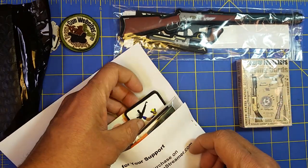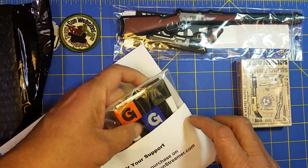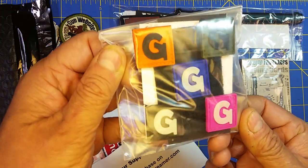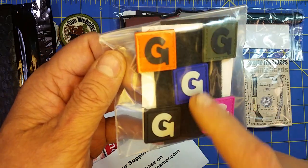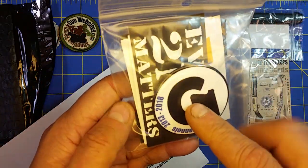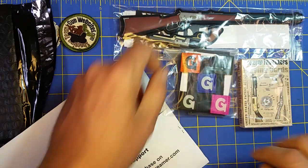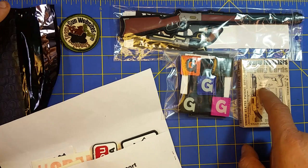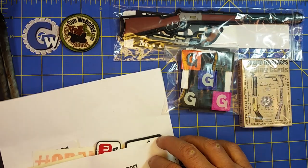So this must have been, this is a $60 order. And then we've got the Gun Channel's Ranger Eyes. So this is a set of 5 small patches. 3 of them are glow in the dark, 5 different colors, and it comes with the 5th anniversary Gun Channel's button as well. So that's what they purchased. And again, we really appreciate that. That saved us $8 alone in shipping right there.